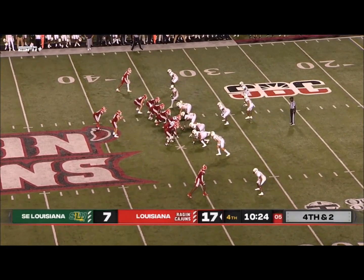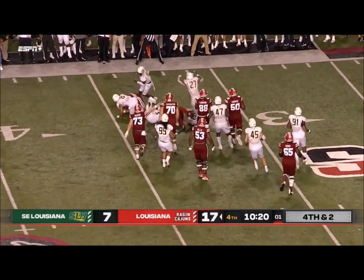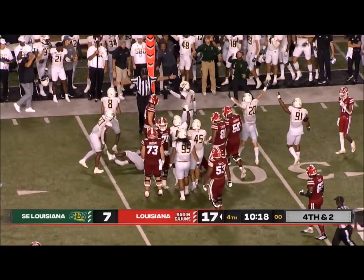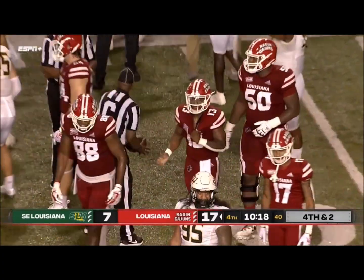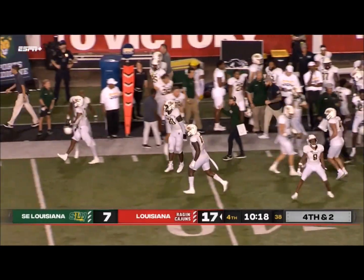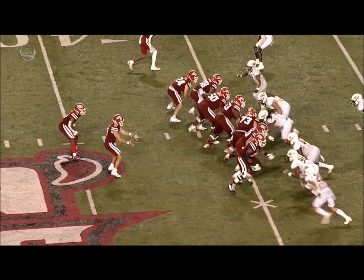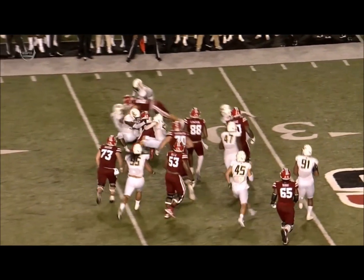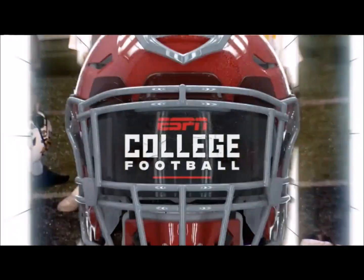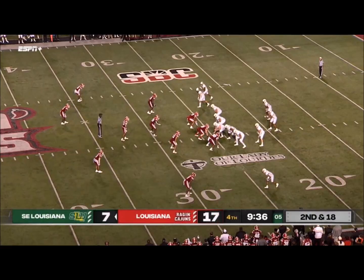So offsetting penalties, and again it will be 4th down for the Cajuns. Quick pass to Smith, and he is not going to get there. The Lions come up with another big defensive stop. Anthony Britton was in the middle of it, and the junior from Stonebridge, Georgia, makes a big tackle. Good pursuit, they get through the blockers. You see a lot of white jerseys getting over there.